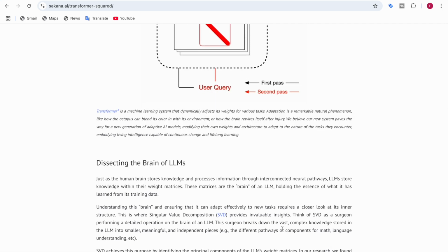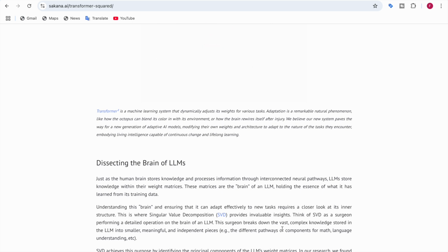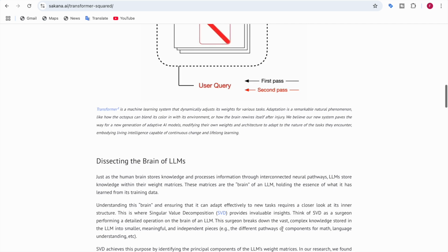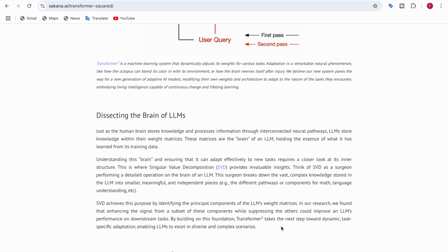Now let's talk about how Transformer Square breaks down its brain. Just like how our brains have different regions that specialize in certain tasks like language, memory, and vision, the AI model has components within its weight matrices that specialize in different types of tasks. These could be math, language understanding, coding, or even visual reasoning.